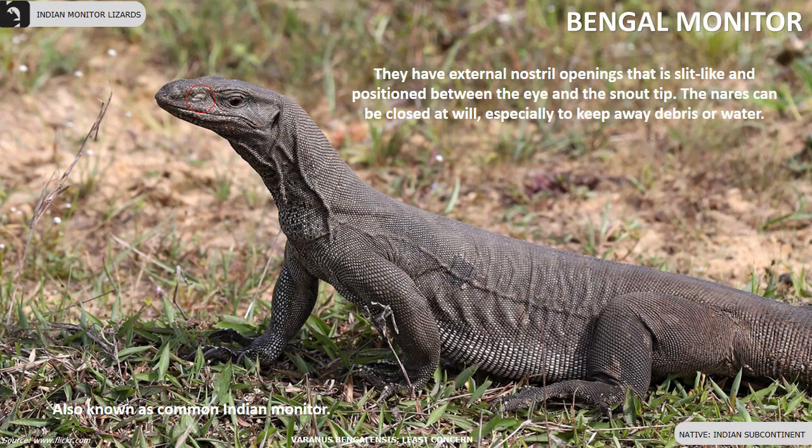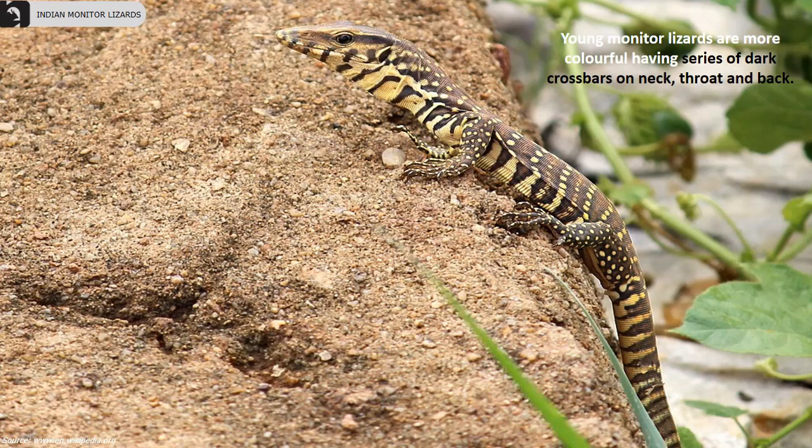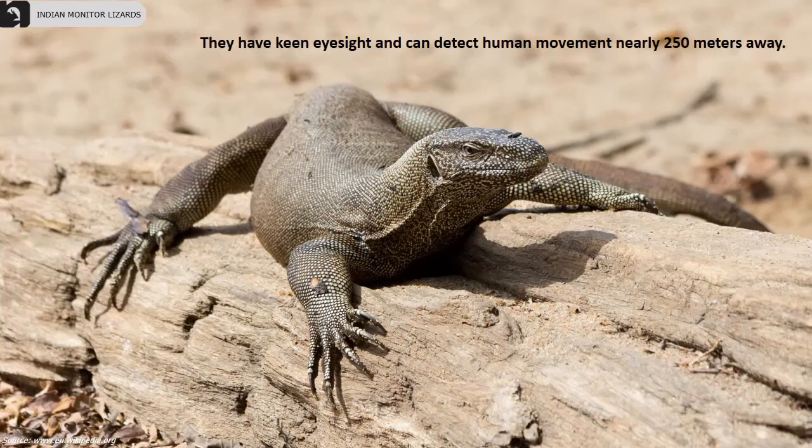Bengal monitor, also known as common Indian monitor, are widely distributed throughout the Indian subcontinent. They have external nostril openings that are slit-like and positioned between the eye and the snout tip. Young monitor lizards are more colorful, having a series of dark crossbars on the neck, throat and back. They have keen eyesight and can detect human movement nearly 250 meters away.